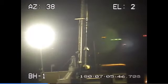PM, TD. Go ahead, TD. Do you want to set up for the real T0 now, since we don't have anything ahead of us except for the terminal count? Yeah, I'd like to do that, and I just wanted to get confirmation that we are set up for 043430 local. Copy. Programmer, TD. This is programmer, go ahead. Please reset the clock for a T0 of 083430Z. Reset to 083430Z. Good copy.